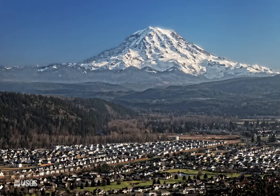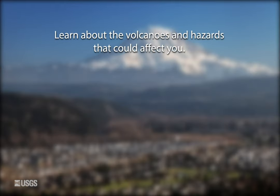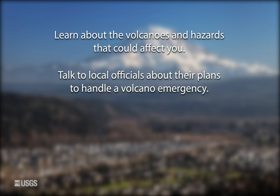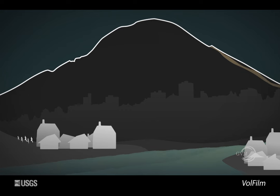You can do more by following 3 steps: learn, inquire, plan. First, learn about the volcanoes and hazards that could affect you. Second, talk to local officials about their plans to handle a volcano emergency. Third, develop a family preparedness and communications plan and a kit with emergency provisions. Know how to access information during an emergency and be ready to act. If you are at risk from lahars and are aware that one is in progress, move rapidly off the valley floor.